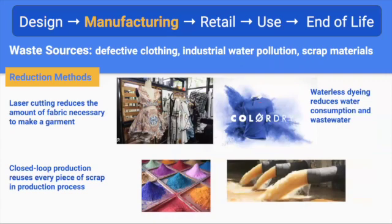In the manufacturing stage, some waste sources include defective clothing, industrial water pollution, and scrap materials. To reduce the waste from this stage, we can use laser cutting techniques to reduce the amount of fabric necessary to make a garment, closed loop production, which reuses pieces of scrap in the production process, and waterless dyeing, such as Nike's Color Dry, which reduces water consumption by 90%.